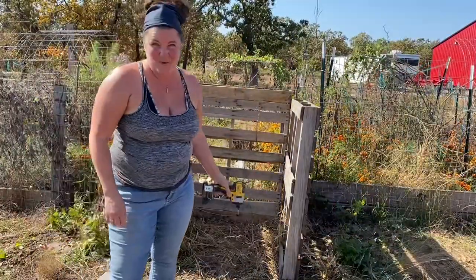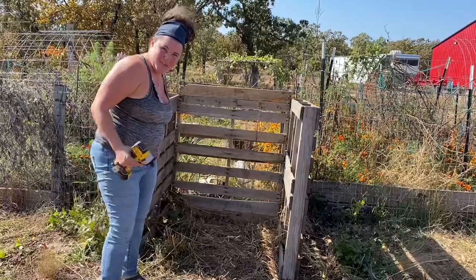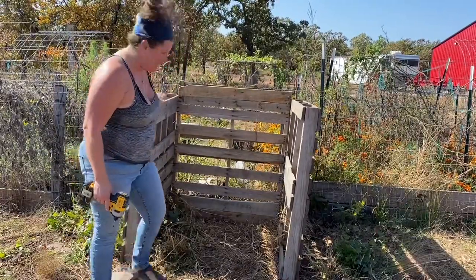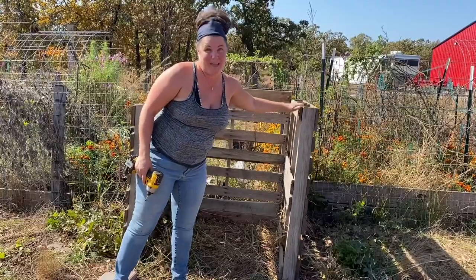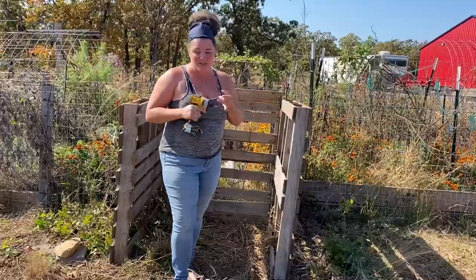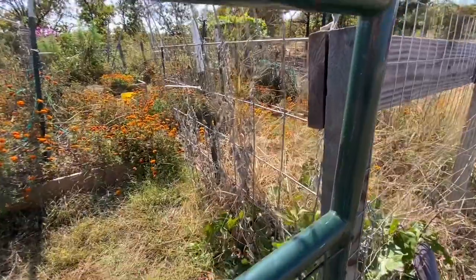That's how easy that was. It can use some more screws. I'm gonna tighten it up a little bit, and then we're gonna start adding our organic matter. I'm all done tightening it up. Now we're gonna start adding nitrogen and carbon.